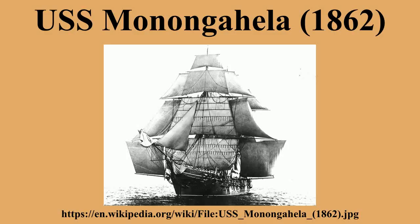Attack on Port Hudson. On the 27th of May, Confederate defenders turned back a major assault on Port Hudson following constant bombardment by Monongahela, serving as temporary flagship of Admiral Farragut, and other ships of the squadron. On July 7, the ship, in company with USS New London, engaged Southern field batteries behind the levee, 12 miles below Donaldsonville, Louisiana. Monongahela's new skipper, Commander Abner Read, was killed in this action.